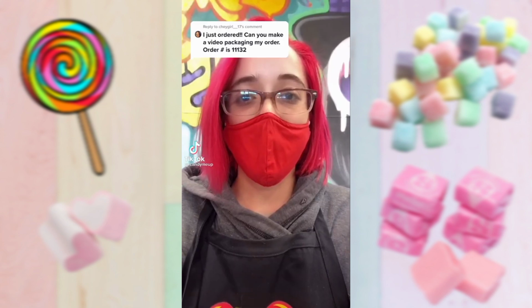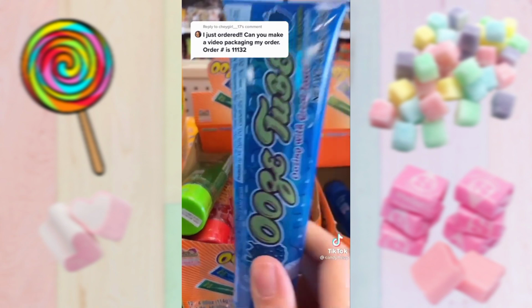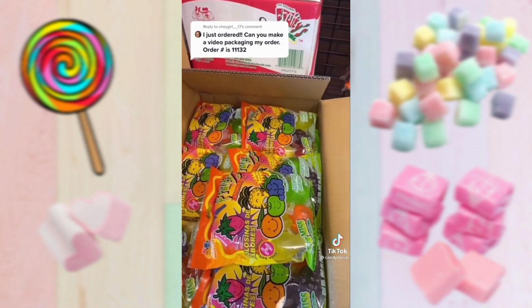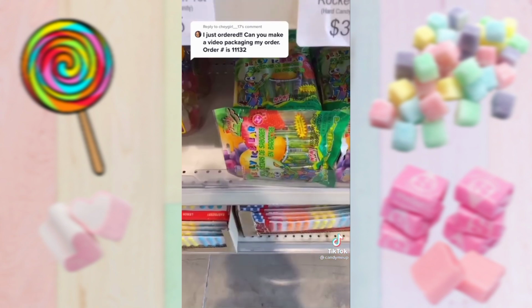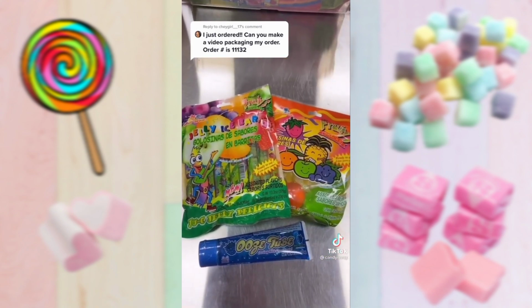This is Jessica. I'll be packing order 11132. One ooze tube, one juicy jelly, one jelly sticks, and now it's time to pack.